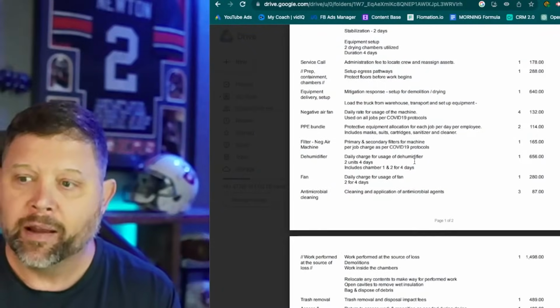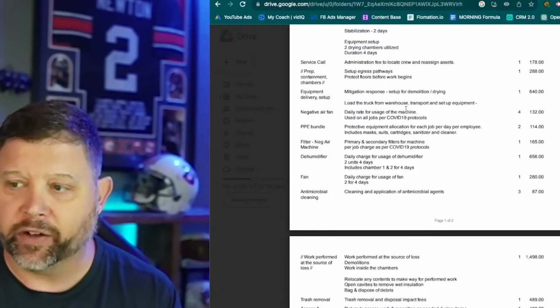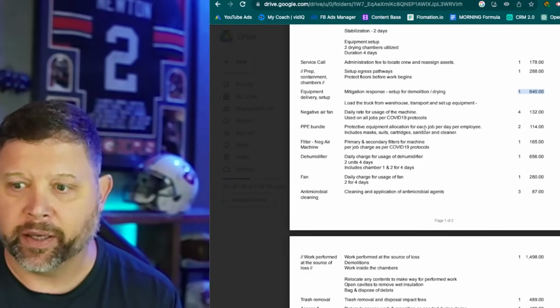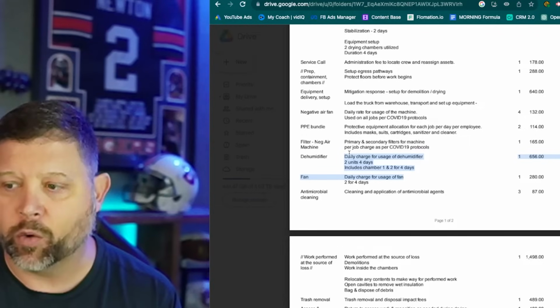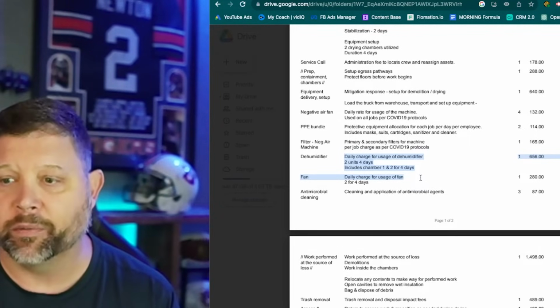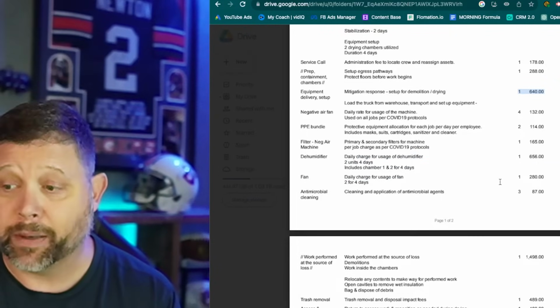Again, I'll share my screen. You can see like equipment setup and delivery. We charge by the trip instead of by the hour. We charge by the trip, okay? We still list the stuff for the equipment. Dehumidifiers are here and the fans are here and all that stuff, but we do some stuff just a little bit different. The setup and delivery will charge by the piece there.